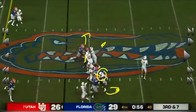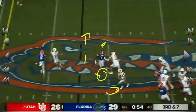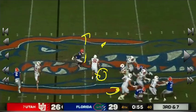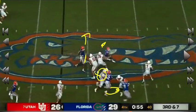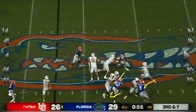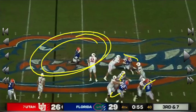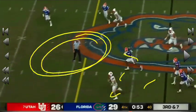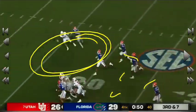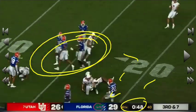Where are you going, Cox? No, come back. Cox, come back, please come back. No, why? Again, look at what happens here. This is the right way to do it. Boom, boom, boom. We have one rogue soldier. He's gone the wrong way. He can't get back in time. It's 3rd and 7. It's a 30-some-odd yard gain, changing the complexion of this football game.